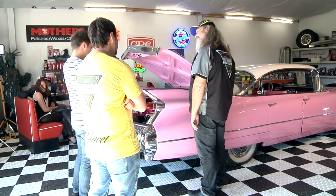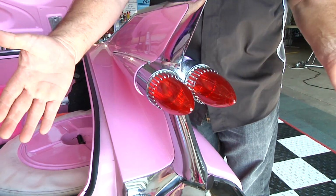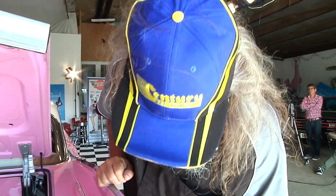Look at that, ladies and gentlemen. This is a perfect example of elegance on the road. You don't have to do a lot to these cars, do you? Off the factory floor, they're beautiful. As I mentioned, here are the taillights. We all know how good pointy taillights are, and those are about as pointy as you can get.